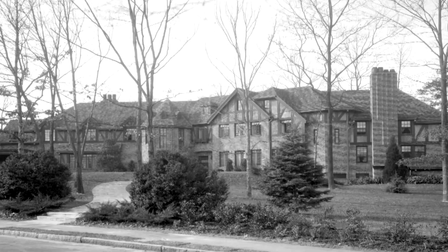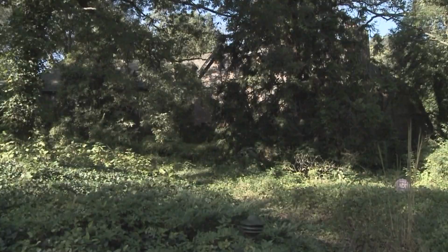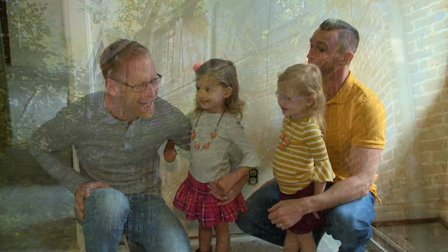A storybook home. The crown jewel of Greensboro's Fisher Park for decades. Then neglect and nature changed the narrative. No longer a source of civic pride, Hillside needed new life.